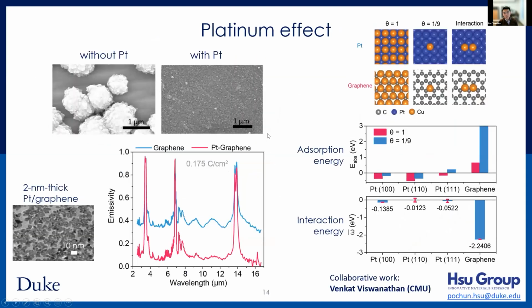We also tried to study why the platinum is so good, because without platinum, you cannot have good adhesion or good affinity between the metal and the electrode. So we collaborated with Venkat from CMU to do density functional theory to prove our point that when you have the platinum on top of the graphene, you can create a more uniform coating that will be beneficial for mid-IR tuning.